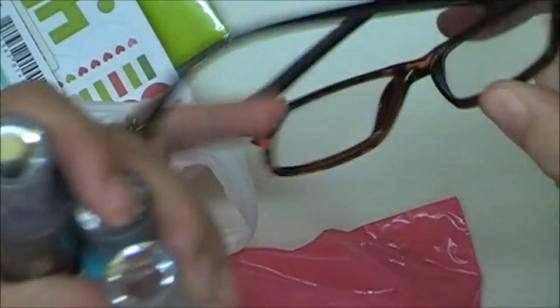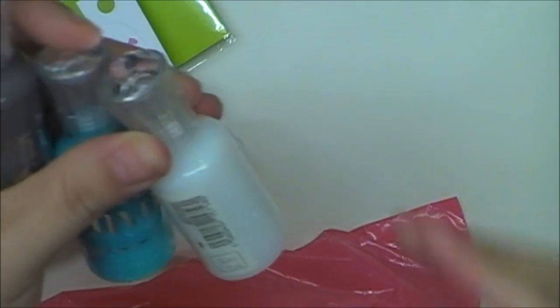All right, sorry, I'm going to put my glasses on. My reading glasses, rather. I'm getting old.